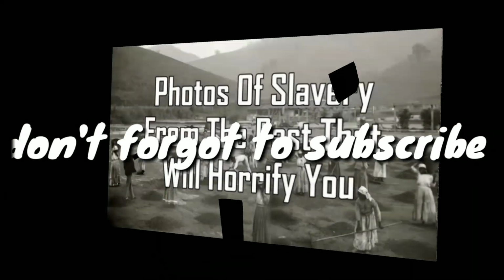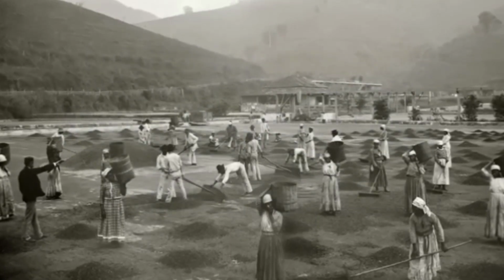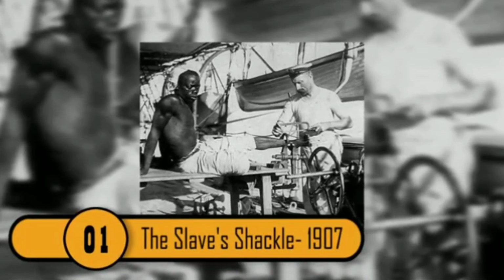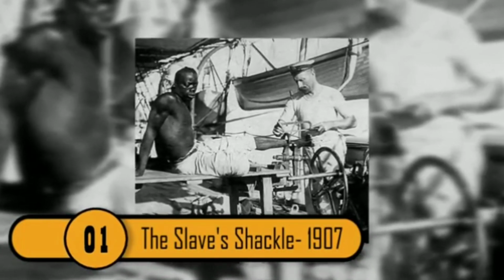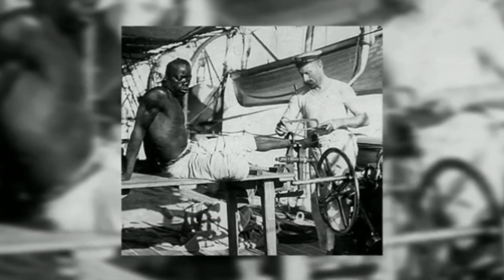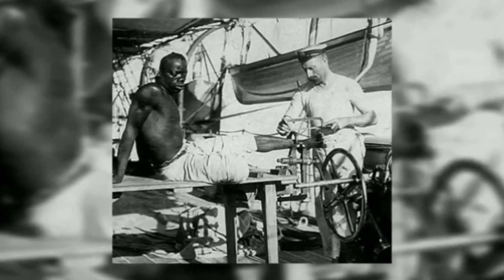Photos of slavery from the past that will horrify you. Number 1. The Slave's Shackle, 1907. This is a horrifying photo. It is a picture of a British sailor removing the shackles on a slave's ankle in 1907.